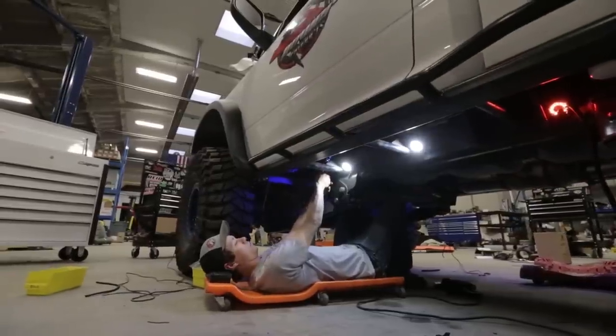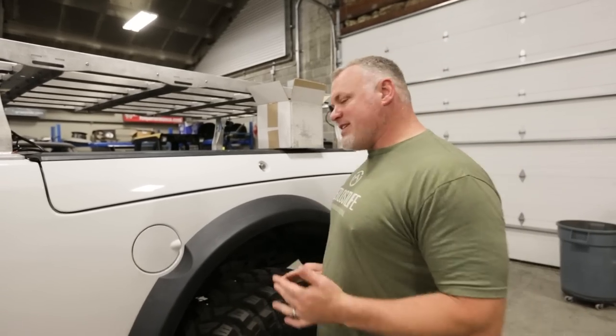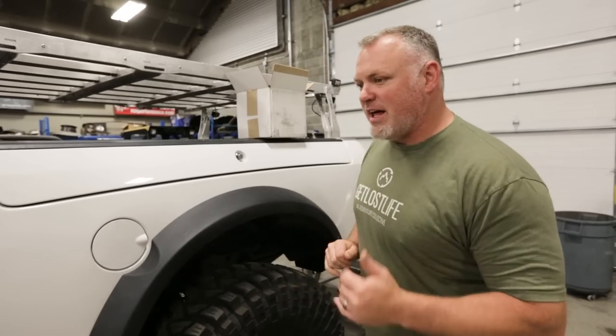We made a few tweaks to the suspension. List of things we still have to do. Our friends at Pure Performance are sending over some of their adjustable rear links. That's going to help us point that pinion at that T-case, and get us a little better driveline angle.